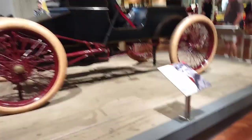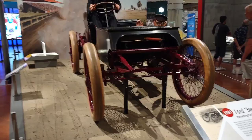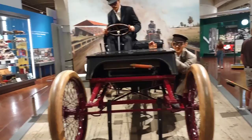This is quite interesting here. It's a 1901 Ford Sweepstakes, promoting business interests through racing. 26 horsepower at 900 RPM, and it was a horizontally opposed 2, atmospheric intake valves and mechanical exhaust valves, 539 cubic inch motor. Top speed of 72 miles per hour.